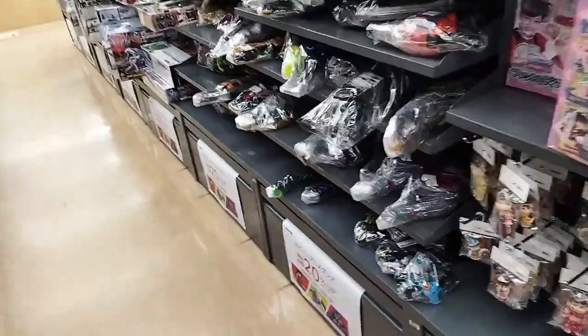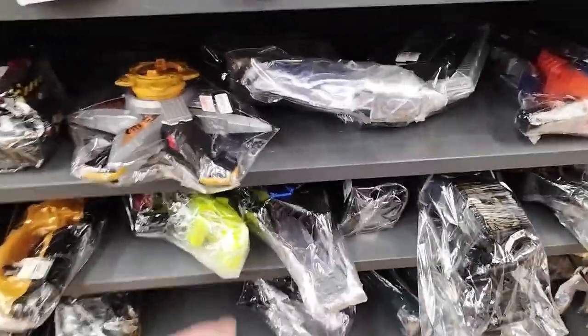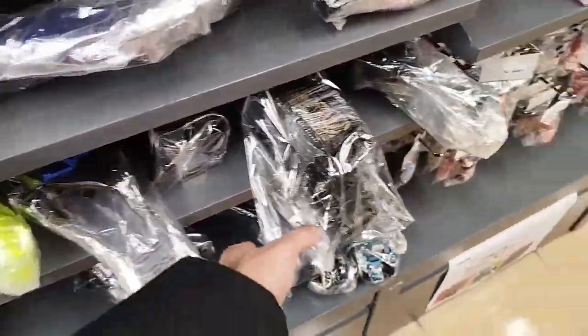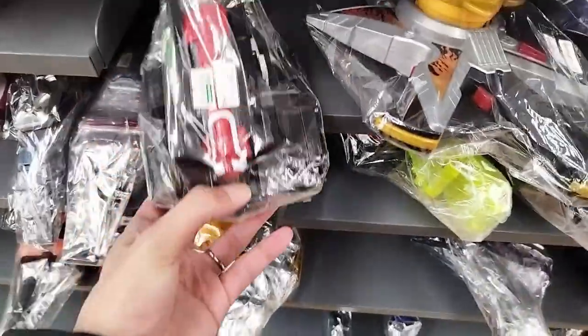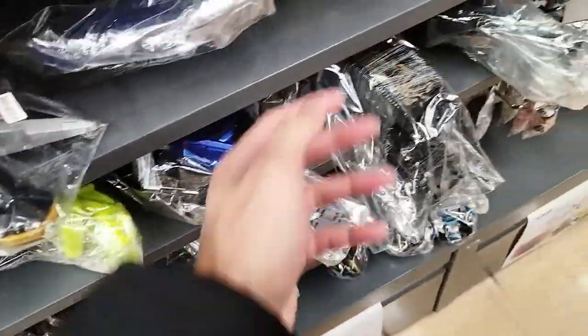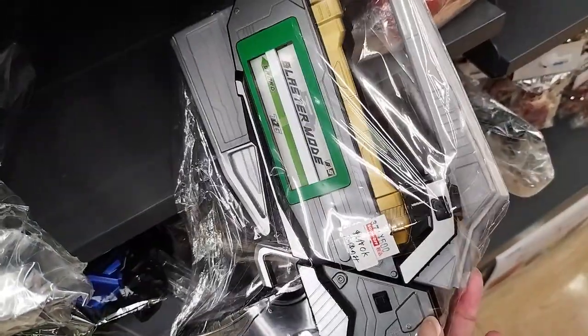And then over here we got some more stuff. This is all the DX stuff here. All this stuff. Lots of cool stuff. We got some loose things. Shot Riser. I love this. Toki Changer. Oh, they got the weapon as well.